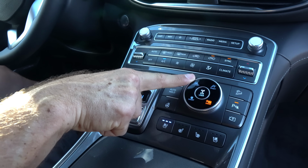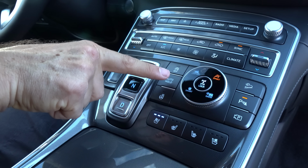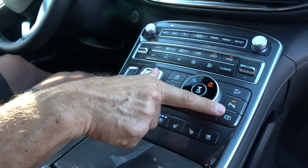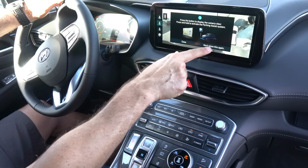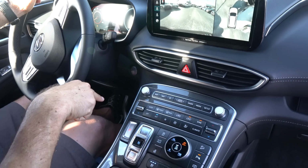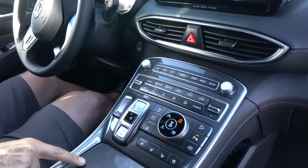Plus you have that control knob in the center to go through the different modes, and you can lock the center diff, which is a nice touch. You hit your parking camera, you could actually get that to come back up very easily. I don't want to see that again, but there we are out front with the 360, super clean, and then you get right back to where you were at.